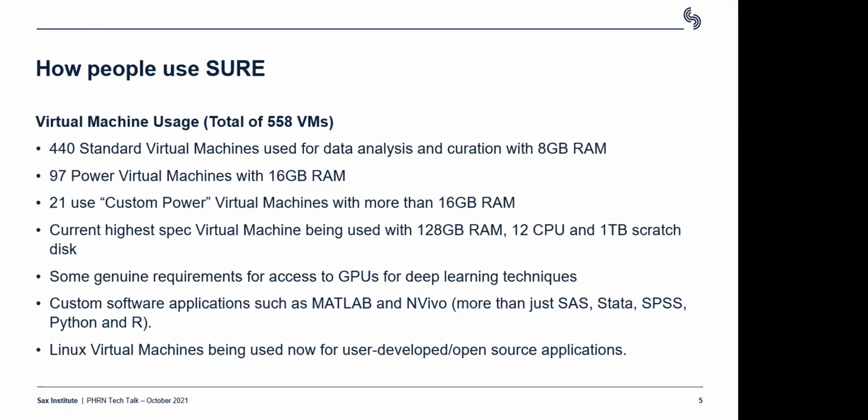We have seen recently some requests for people to apply deep learning and machine learning techniques, and just recently some people who will actually be able to make use of GPUs. So we've got probably 3 projects on the books at the moment where we will move to support them with GPUs in the future. There are lots of other people applying AI and machine learning techniques that don't require the use of GPUs. We have a lot of custom software applications, more than just the SAS, SPSS, Python and R that we provide as standard. And we're also now providing Linux virtual machines for people, and typically that's for open source or user developed specialist applications.